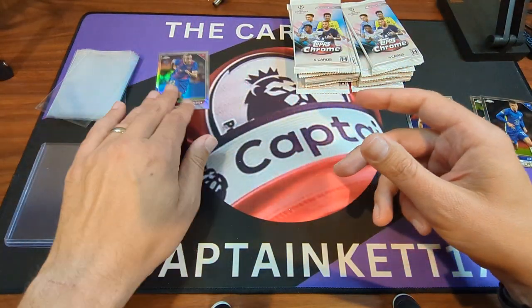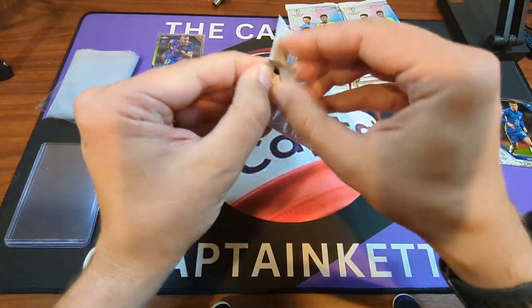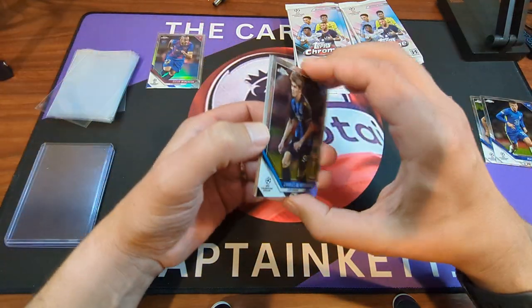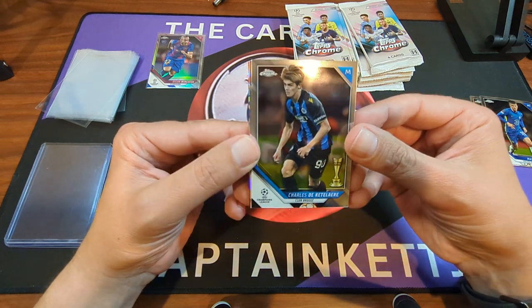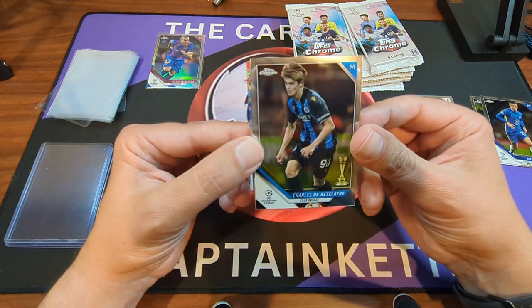So we'll put our refractors over here and our numbered hits on the other side. 200 card checklist. You know, I like the 21 set of Chrome better, and not that 22 is bad by any stretch. It's really a neat set. But these cards are amazing. Super high end. Topps Chrome really just does a great job with this here.